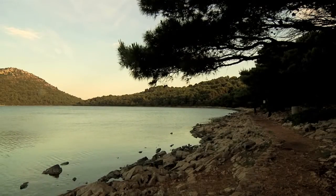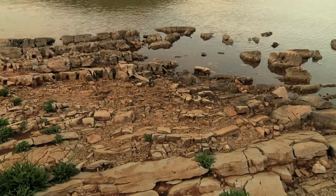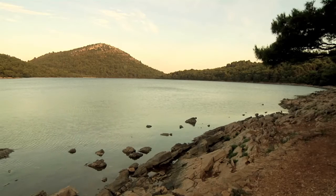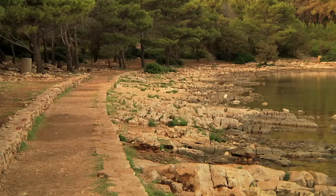In the southwestern part of the nature park, we find a salty lake, the bottom of which is covered with mud that has medicinal properties, according to the beliefs of many. It is interesting that the lake is warmer and saltier than the surrounding sea.